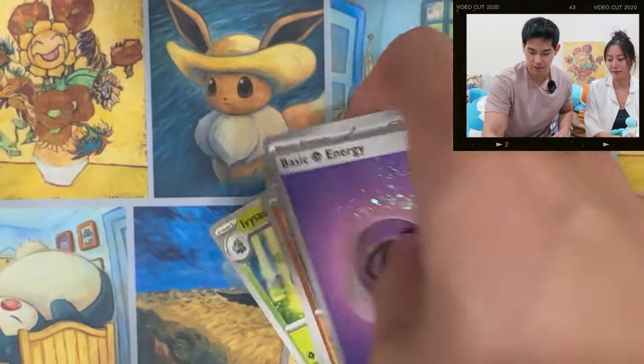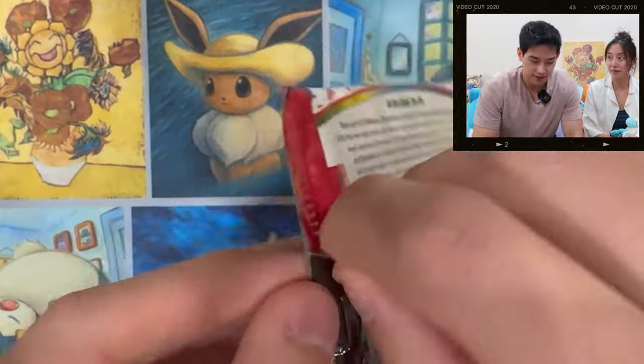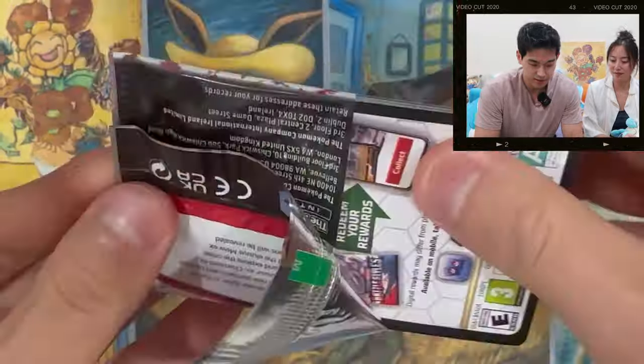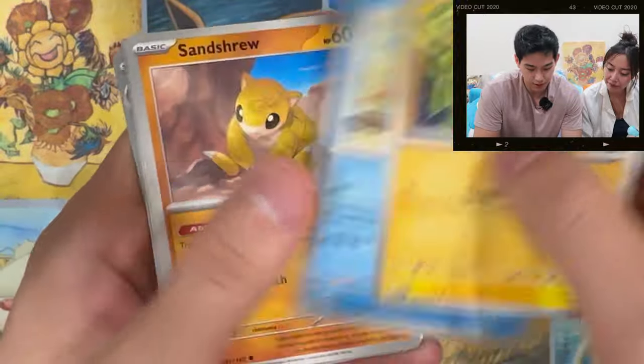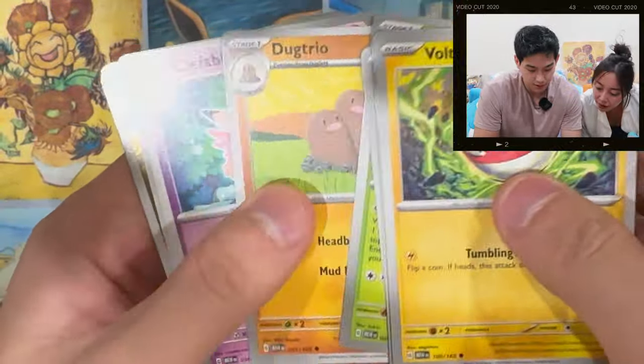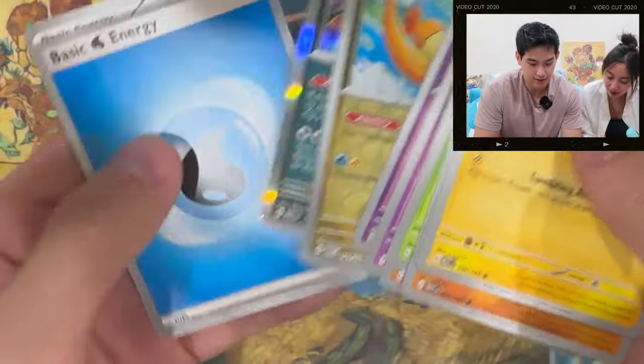Doesn't look like a hit. We got a holo psychic energy. All right. Okay, we're cooling off a little bit, but that's okay. I mean, just calm it down. Okay. It's the code card. Voltorb, Krabby, Sandshrew. I don't think I saw. Oh! No, that's not. That's a Dragonite.